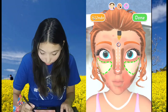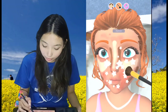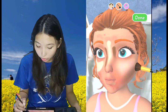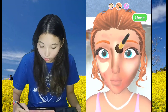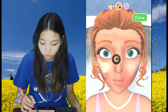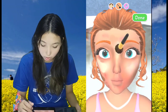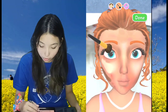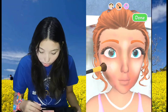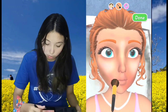This step is called the highlight step. Okay, blend it out. Start with this part first of the contour and then the nose contour, and then that part. Blending is supposed to be like that, but no matter how hard you blend, it's just gonna go the same way again. You need to blend it right, or else the customer is gonna hate it.